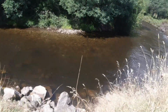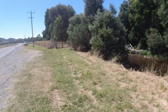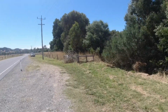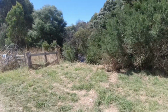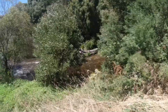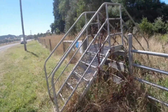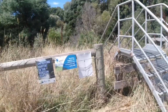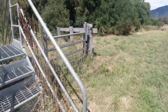This is actually one of the rivers that you can fish, and what Parks have done is put some of these stiles in here to make sure that there's easy access for fishing people to get down. So sometimes it's through private property, and apparently you're allowed to fish within 50 metres of the stream. And so they put all these in here so you can just get over the fence, improving habitat in the Rubicon River. So it's working together to care for our waterways and wetlands. Pretty good.